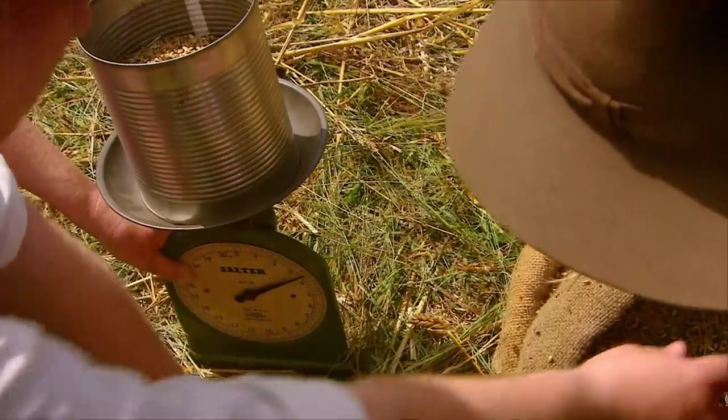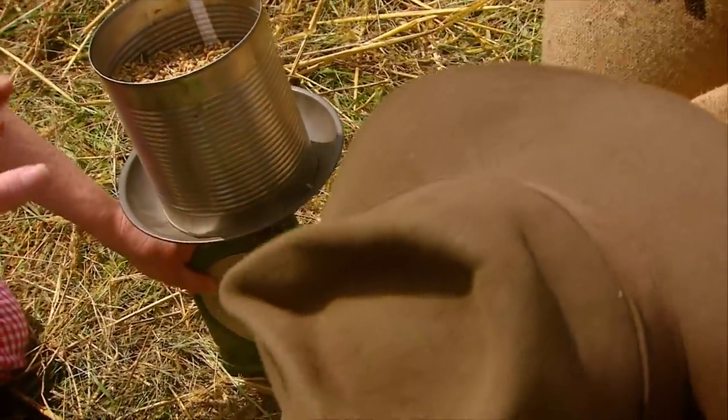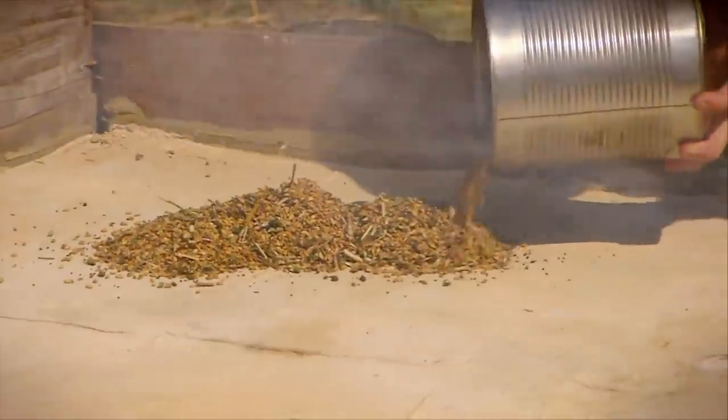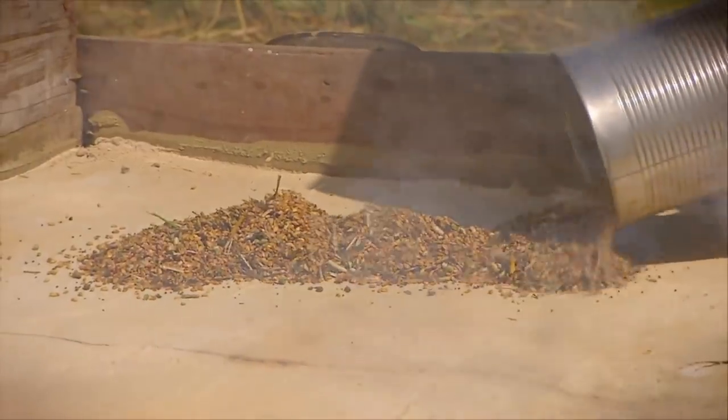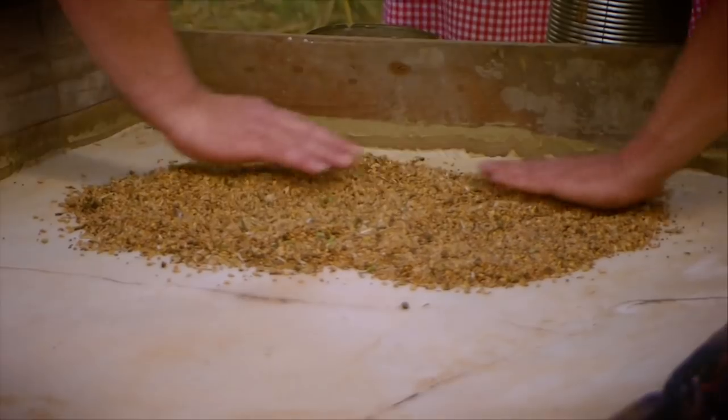John's plan is to measure out 3 pounds of the grain, dry it and then re-weigh it. The amount of weight that's been lost will be the amount of moisture that was in the original grain.